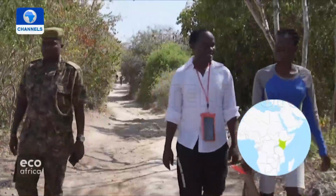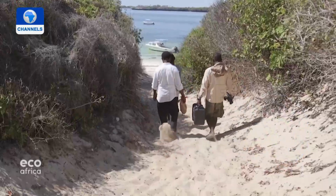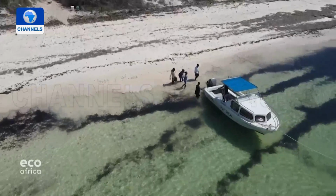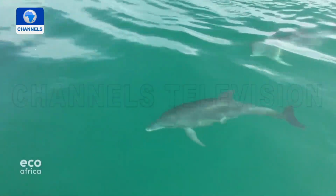Off to the monthly roll call here in the Kenyan region of Watamu. Led by marine biologist Michael Mangombe, the research team's focus is dolphins. They monitor how many of the animals live in this area and track their movements. How do they use this area? It helps in terms of managing them, even knowing what is their area of coverage, how long do they stay here. So that kind of improves their understanding and even how people can better protect them.